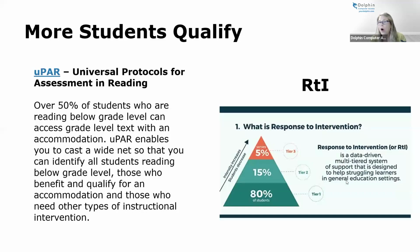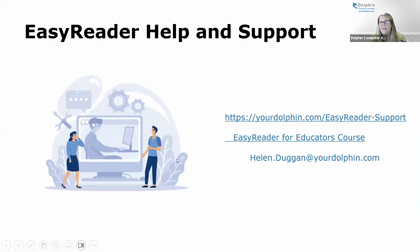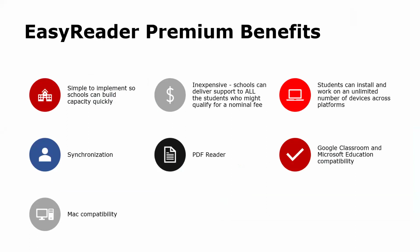And so just to wrap up the premium stuff, again, totally elective, and EasyReader will always be a free app. We're always going to support our libraries, but we have a lot of districts who really have expanded. And can you go back to the prior slide? Oh, sorry. Yeah, that's okay.